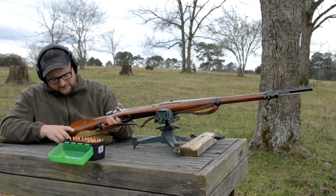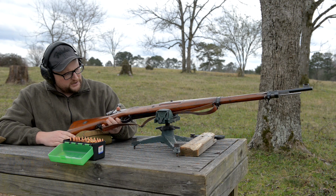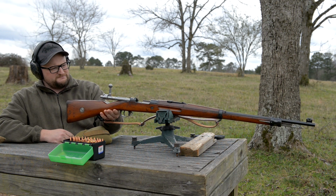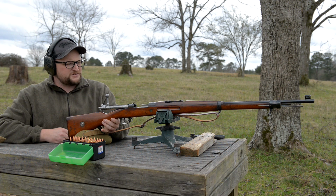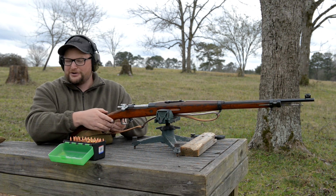You've got these nice Farsi markings on the stock, a beautiful cartouche there. Just really beautiful fit and finish. And this rifle's pushing 100 years old, so I think she's looking pretty good for 100.